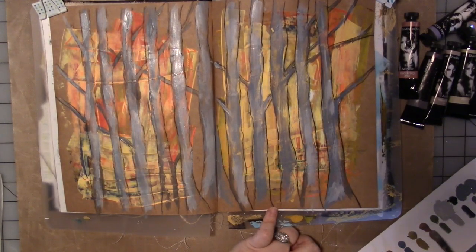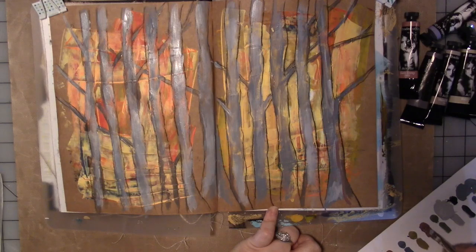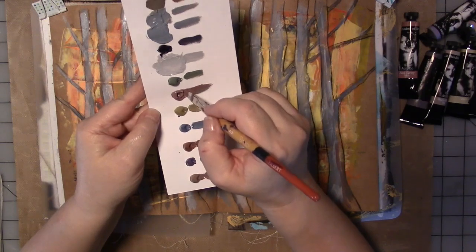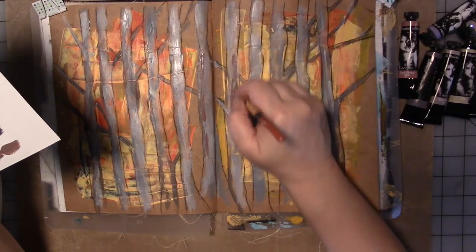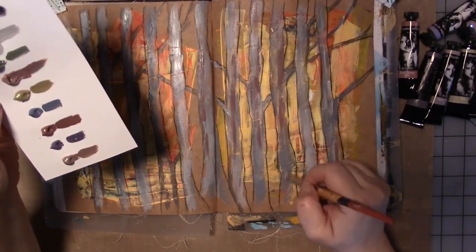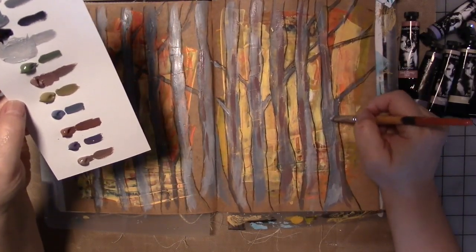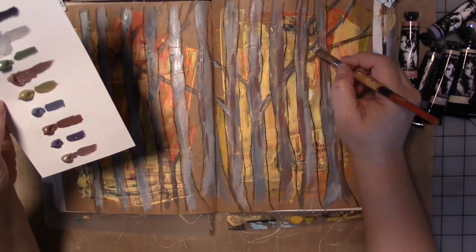Okay, I'm also going to skip over the green, and I'm going to go into one of the redder tones. I think this is a brown. And I'm just dipping the tippy top of my filbert brush. I'm barely touching the page. Don't forget to get some paint on the little branches.